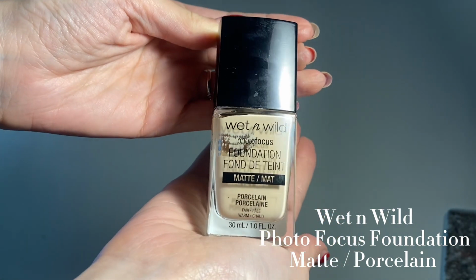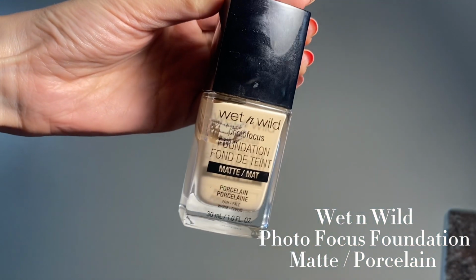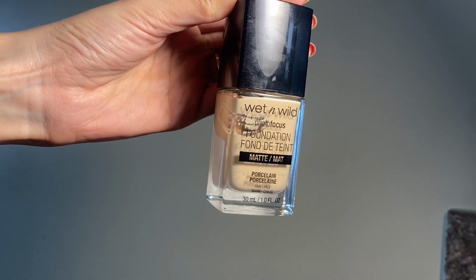I can't recall, because I know I used to use the Photo Focus foundation in the past and I never had problems with it, but I can't recall if it was because I used the dewy one instead of the matte one, or if it's because my skin has changed over the years. But this matte one really feels cakey on my skin. It just makes my skin feel really oily for some reason, even though it's supposed to be matte, and I just really don't like it.